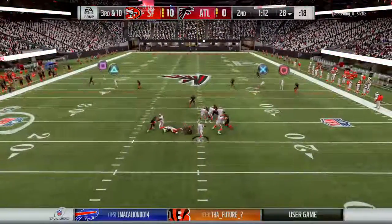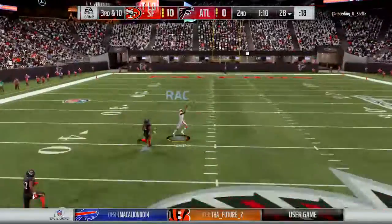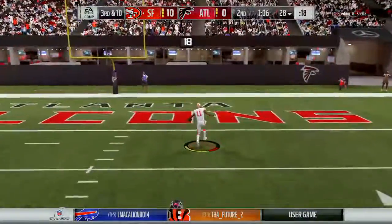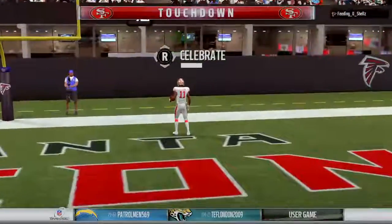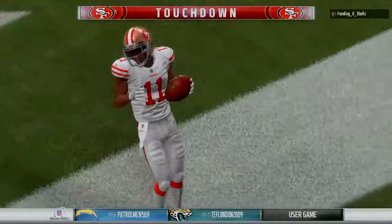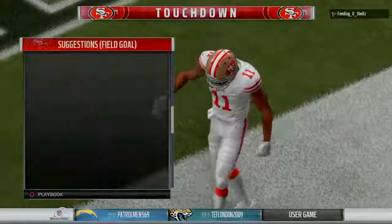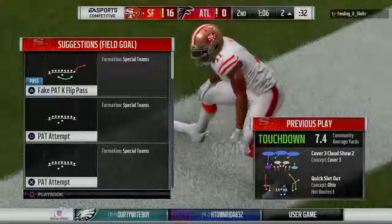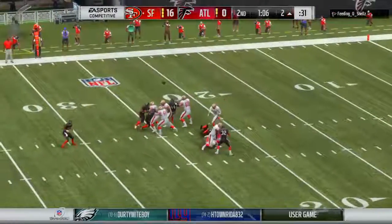Working from the gun, Garoppolo going up top. And that is caught one-handed. Oh, my, he pulled it in. Touchdown, 49ers. Marquise Goodwin, 72 yards. And the 49ers add 6 to their lead.